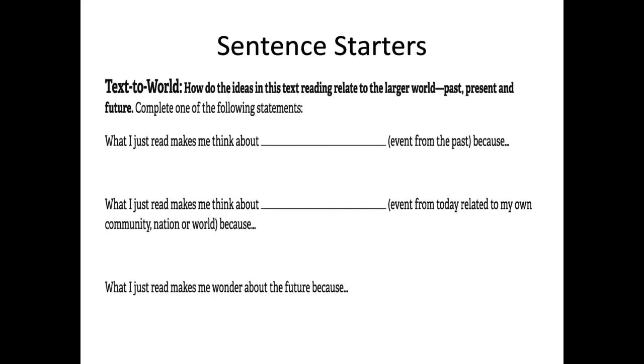And then text to world, this is actually the hardest one for students of any age, because in order for them to connect the text to the larger world, they need knowledge of the world, which is why I like to do readings across the curriculum, bringing in events, things of that nature, because it does give them another way to connect.